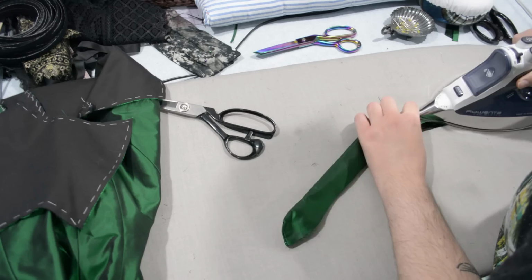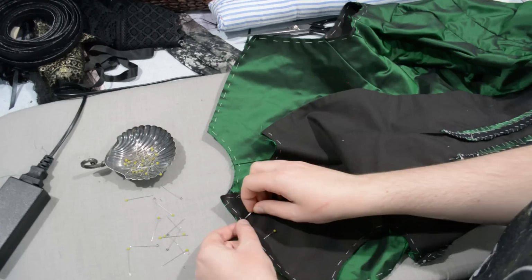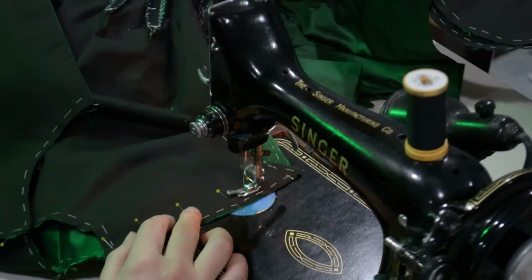And here I've clipped the curves and the corners of my collar, and I'm just ironing that into place. But before I can put the collar or the sleeves in, I have to sew my shoulder seams together on the bodice, because I haven't done that yet. I think it recommends doing this before you bone the bodice, but, like, why? It's much easier to bone it all flat and then sew the shoulder seams together. So that is what I have done here.